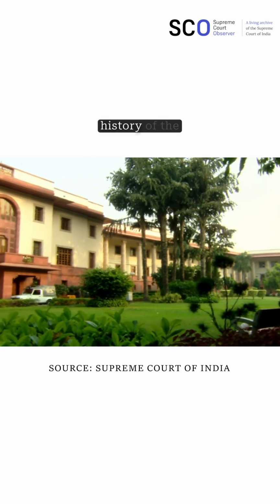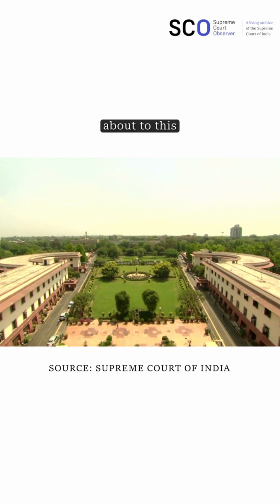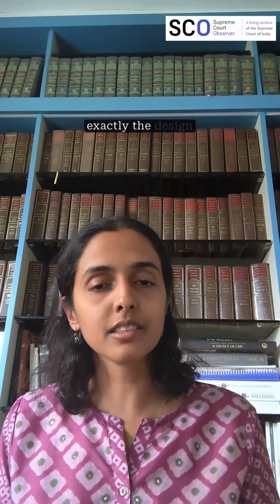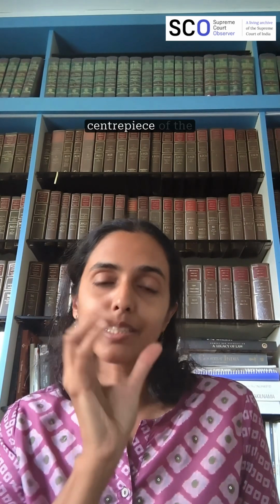It covers the history of the Supreme Court of India's building, where the Supreme Court of India used to function from, how it came about to this building, and what exactly the design and structure means, and the role that circle plays, and hence the name of the article, Justice in Circles, based on the circular main centerpiece of the Supreme Court of India.